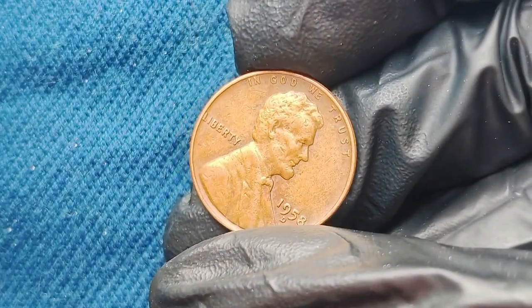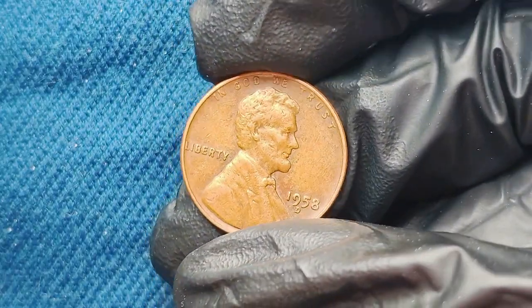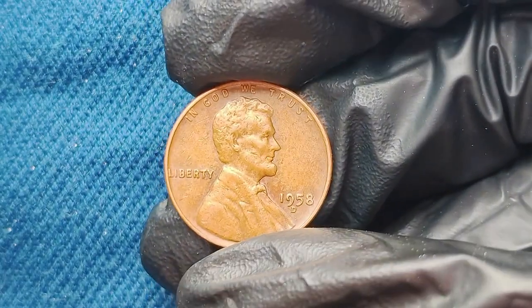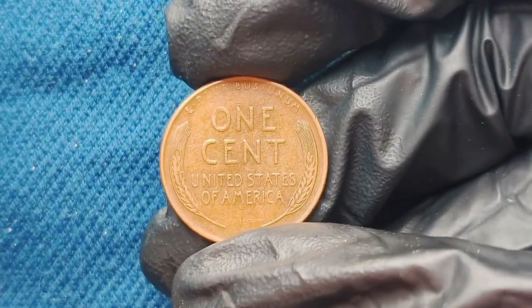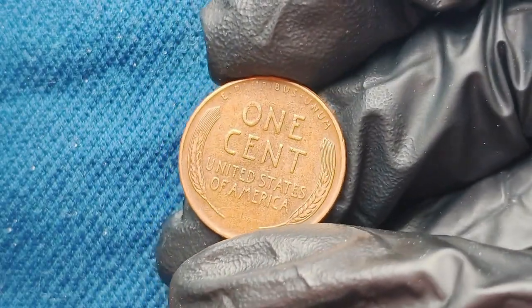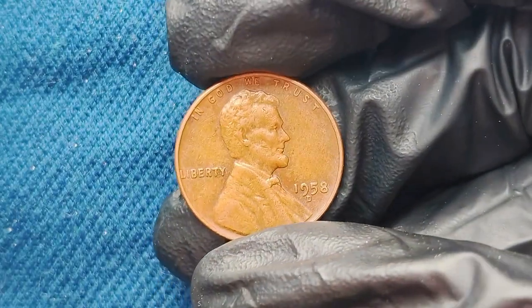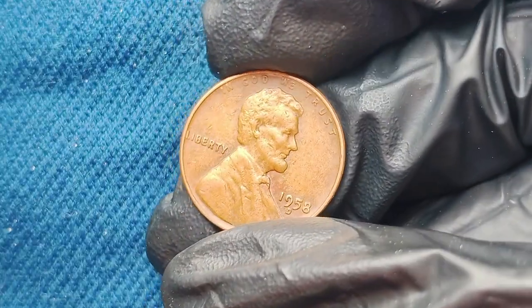Consider this: the 1958 isn't just valuable for what it is, it's a symbol of possibility. It represents the idea that wealth can be found where you least expect it. It embodies the thrill of discovery, the excitement of holding history in your hands, and the jaw-dropping reality that something seemingly insignificant could change your life forever. One moment it's just a penny. The next, it's a life-altering treasure.